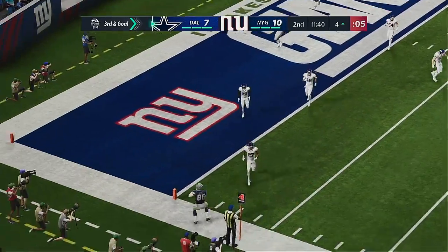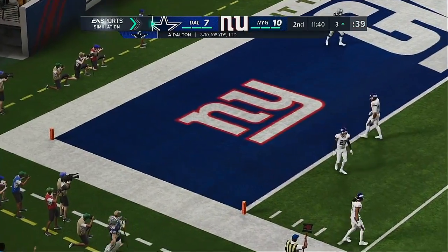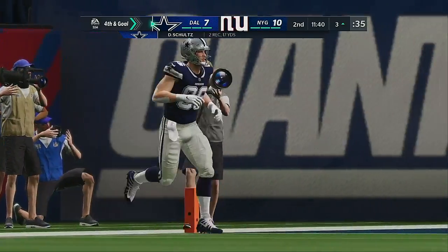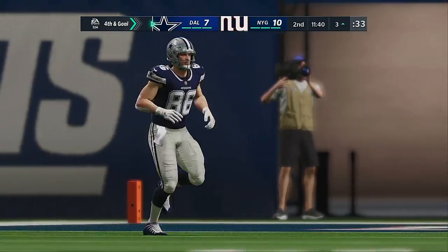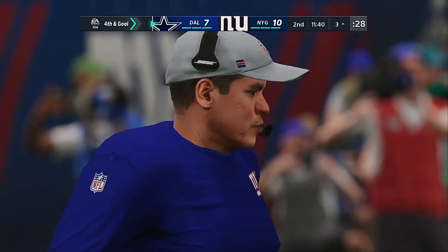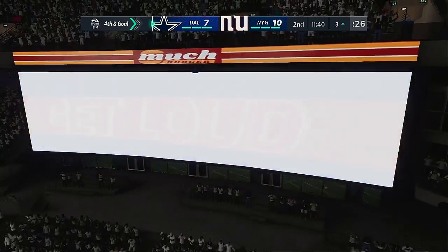Dalton on third and goal. That's caught at the 3. A great job to hold him to just a yard there. Now it's fourth and goal. Partner, I think that completion takes the definition of dink and dunk to a different level, doesn't it? It does, and the defense was right there, kind of played into their hands.